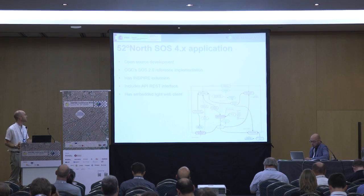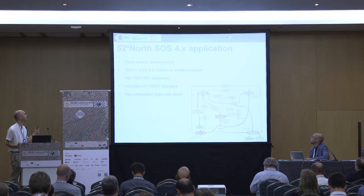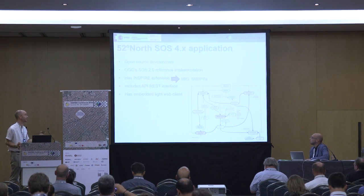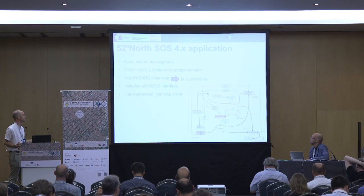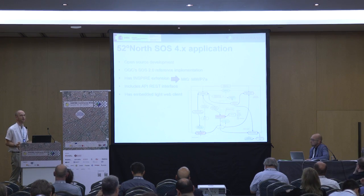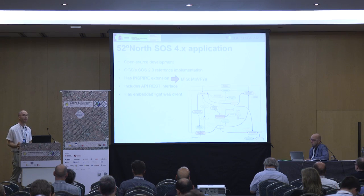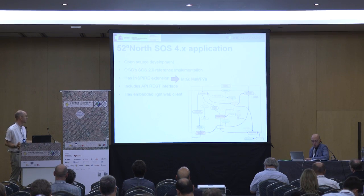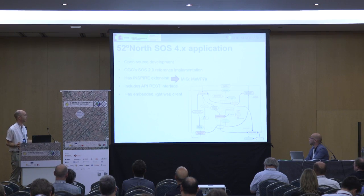And for this, we have chosen the 52°North SOS application. It's an open source development. It's the OGC's SOS 2.0 reference implementation. It has the INSPIRE extension because it has been developed in this MIG activity, and this was interesting for us. It includes a REST API interface that we wanted to publish to foster the development of further downstream applications with our data. And it has an embedded web client that we are also using to show the data that we are publishing, because there are not many clients that consume SOS data nowadays.